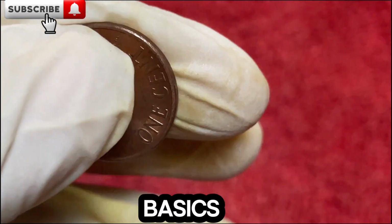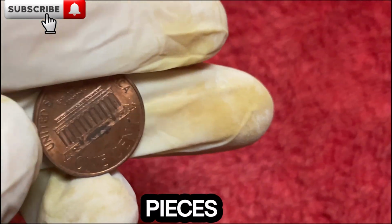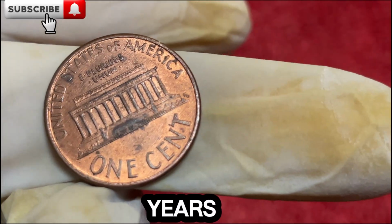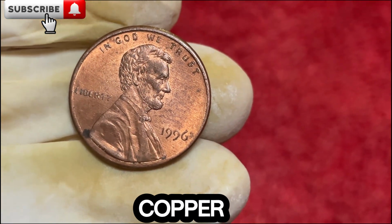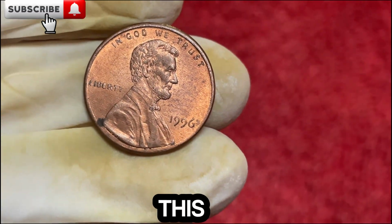Let's start with the basics. The 1996 Liberty 1 cent coin is one of those pieces that has stirred up conversations, questions, and curiosity among collectors for years. At first glance, it looks like your average penny, same size, same copper appearance. But for those in the know, there's something quite special about this particular coin.